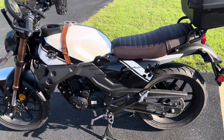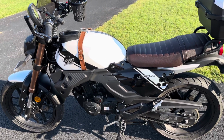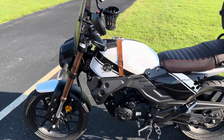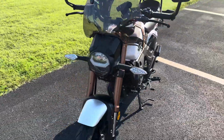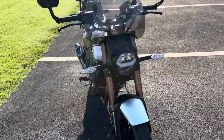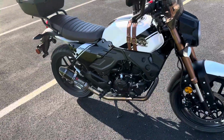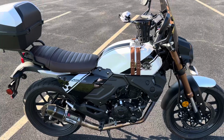And the transmission, like I said, it shifts really smooth, but it is so perfectly matched to the horsepower of this motorcycle. It's just a pleasure to ride. I mean, they've got it geared perfectly. I haven't even changed the sprockets on this because I'm happy with the way that it is from the factory.